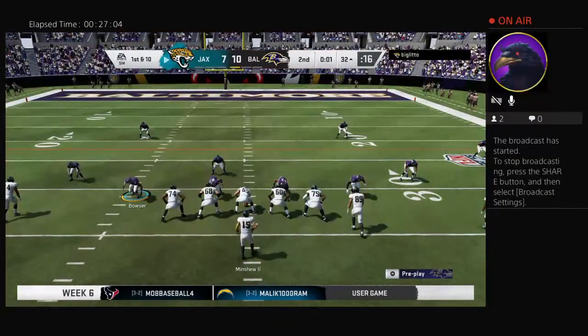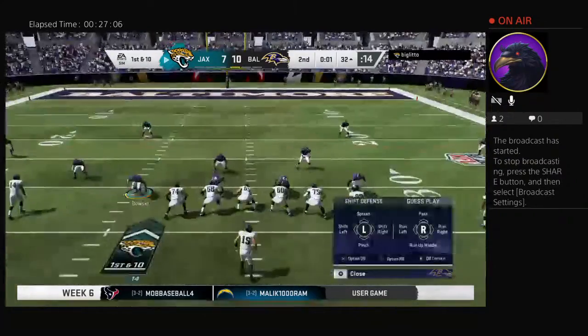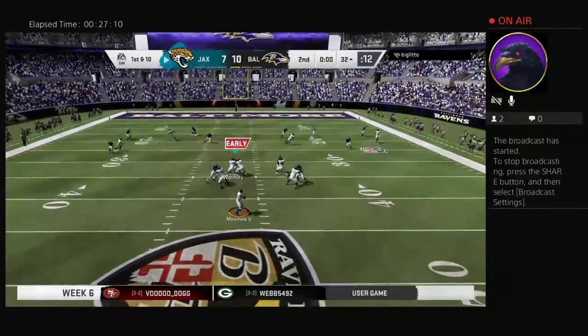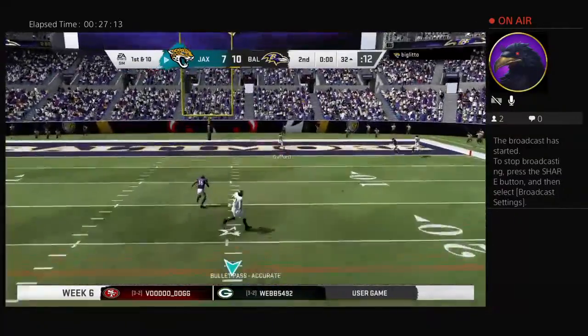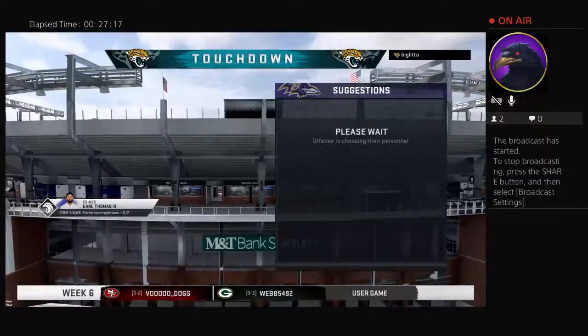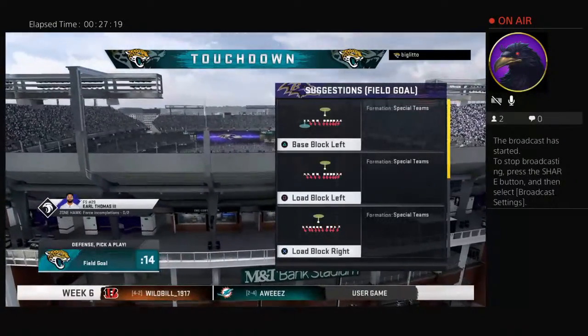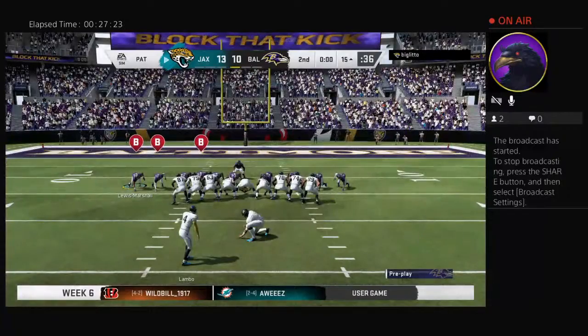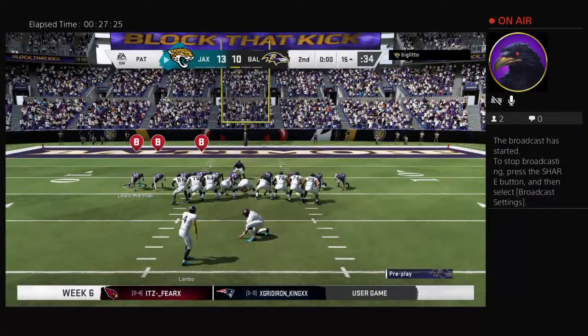From the 32 now, here's 1st and 10. They'll throw now on the final play. He's going to take a shot at the end zone, and that is caught. Touchdown, Jacksonville. As his guys are in for 6. And once again, the Jaguars are back out in front.